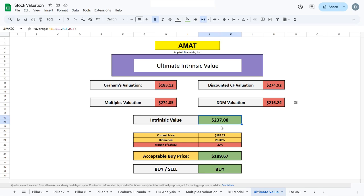So overall, Applied Materials is currently trading below its intrinsic value, and all their 9 pillars are sitting in the green. And with the AI boom and the tech stock boom, I really believe that Applied Materials will go up in price over the next few years.